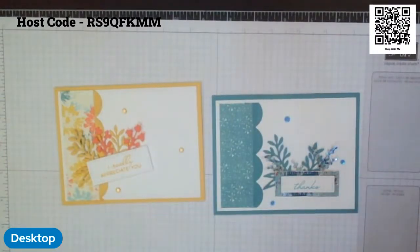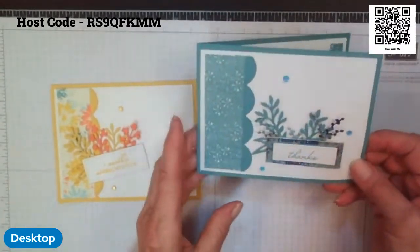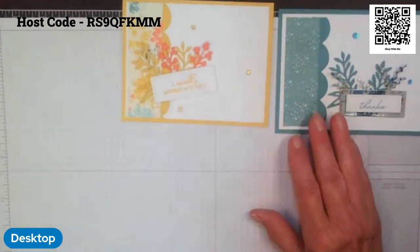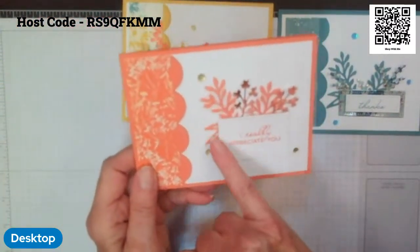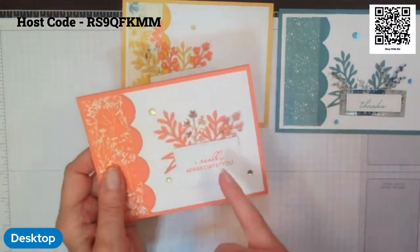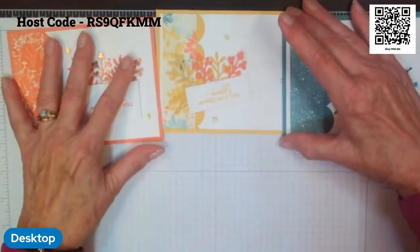So those are, yes, I like monochromatic too, Gail. Pastel adhesive back sequins. And that is our card for tonight with a little bit of designer paper on the inside. So we have that one in Lost Lagoon. We have this one in Crushed Curry. I made this one in the Calypso Coral and used a bigger die here. And the other piece of that glimmer paper, or whatever you want to call it, for this, because it went more with the coral. And I did nothing on the inside. So those three are basically the same.